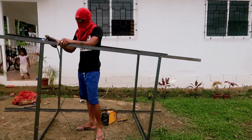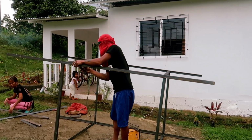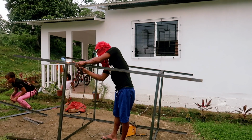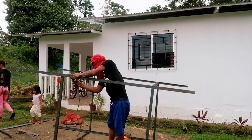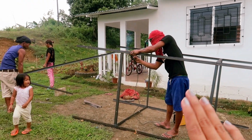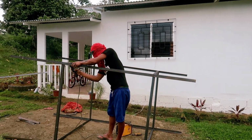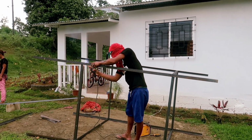So this is what they have accomplished so far. They are using this welding machine, which actually hurts your eyes. That's why they had to cover and wear the glasses. They are going to assemble it here for now, and then after that they're going to bring it into the back of the house.